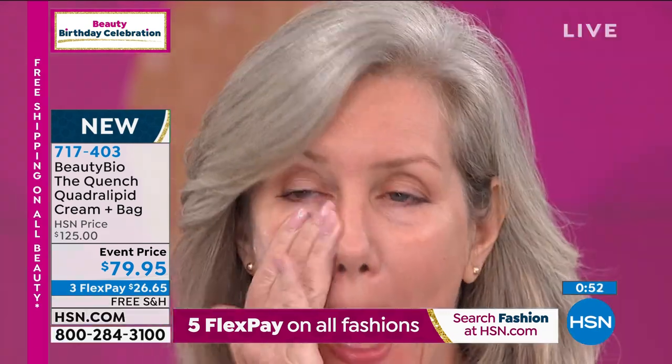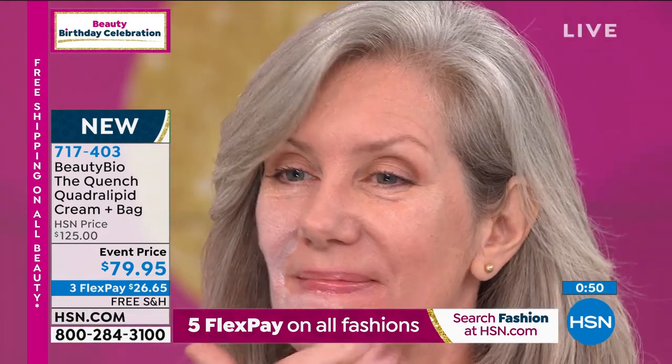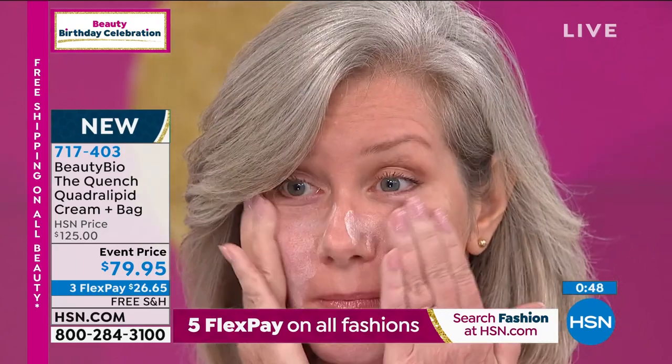So you can see Robin is gliding it on. You'll use this morning and night after your serums, after your creams, anything else. I want this to be the last thing you put on your skin because it literally seals it in. For me, at night, I like to put on my Glow Pro, then my R45, and then I seal it all in with the Quench.